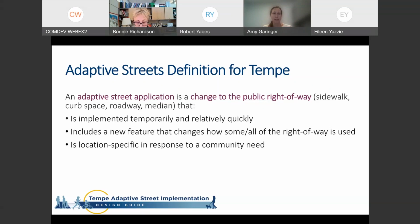We know that sometimes larger permanent changes take a lot of time. And so we need something that we can do quickly. And COVID, the initial round of COVID, showed we can do this, we have done this, these are the kind of rapid responses. Adaptive streets is something that includes a new feature in that right-of-way to change how some or all of it is used. And Bonnie showed some good examples. We'll show some more about what we mean by changing how that right-of-way is used.